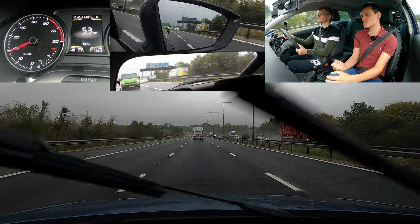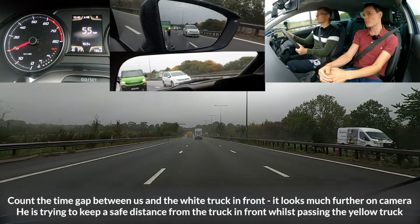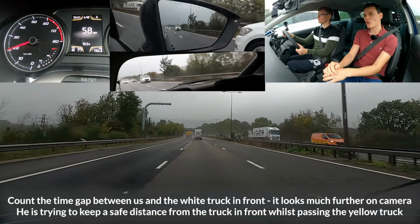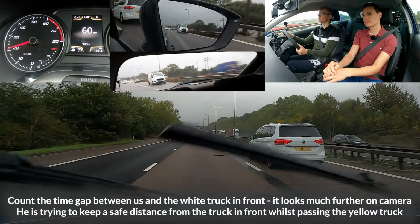So are you going to pass this yellow truck? Probably not at the moment. If you keep up with the car in front, will you pass them? Yeah. Keep up with that car in front then, because they're going faster. And we've got 3.4 miles until we leave. Okay. So within half a mile of that, we want to be in lane 1.